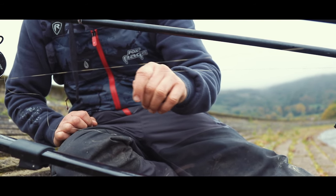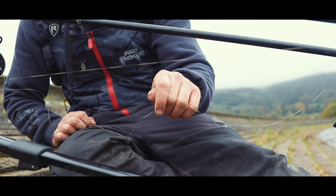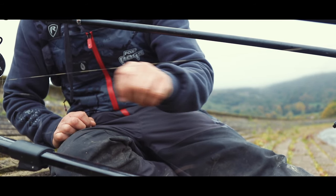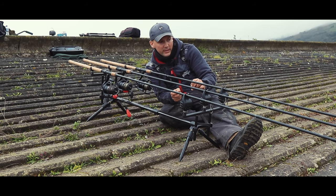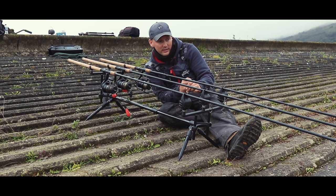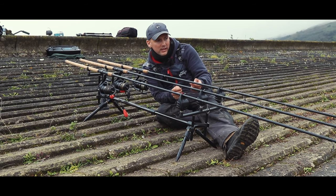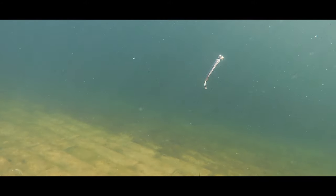I'm holding it finger to thumb like that. I'm not wrapping it around my fingers or anything like that, because this is braid. This is 50 pound Horizon braid. Acts like cheese wire, so it's great for setting hooks, it's great for cutting through the weed. But if I was to wrap my fingers around it and I was to get a sudden take from a pike, you could get a nasty cut off that. So I'm just twitching it and pulling it.